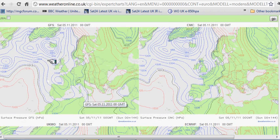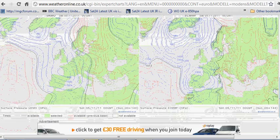GFS keeping this low further westwards, keeping the dry weather towards the east, but just look what the Canadian model does. It develops a little low all of its very own across the British Isles. That could bring some very unsettled weather if that came true. I have to say I'm not entirely convinced by that.